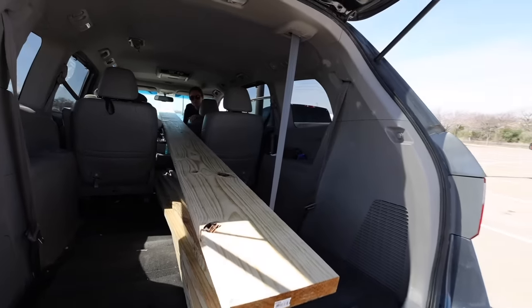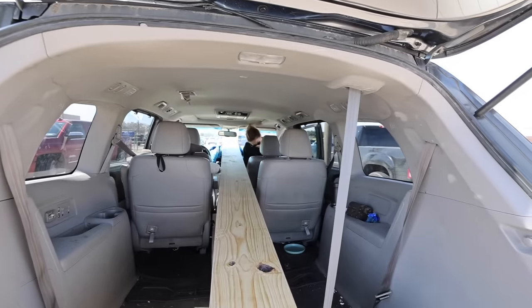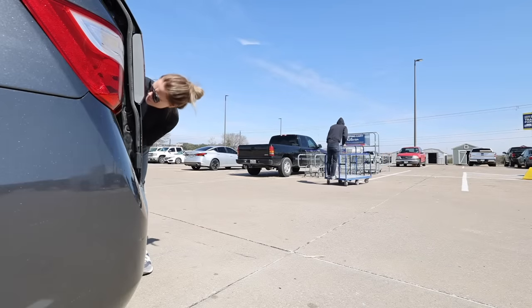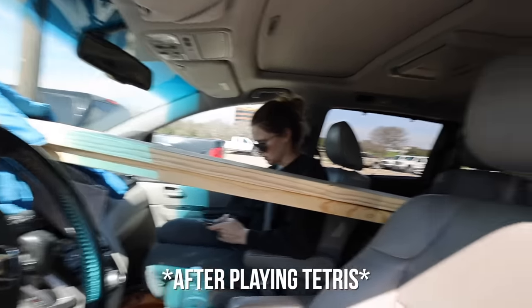So the issue here is we got 12-foot boards in the van that's only about 11.5 feet long. Right, perfect fit. We're ready.